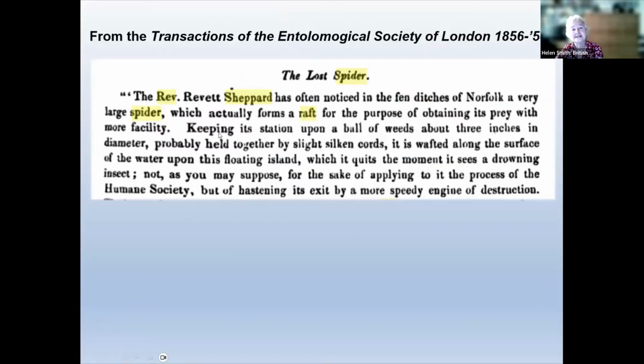I've also more recently found references to the spiders in fen ditches of Norfolk. So good descriptions here from the wonderfully named Reverend Revett Shepherd, again one of Charles Darwin's set of naturalists of the mid-19th century. And he describes rightly the spiders sitting on floating mats of vegetation. He suggests probably held together by slight silken cords, and you do indeed see silk very often where the spiders have been sitting for a long period. So a good description from another area of the country, an area that I'm particularly interested in.